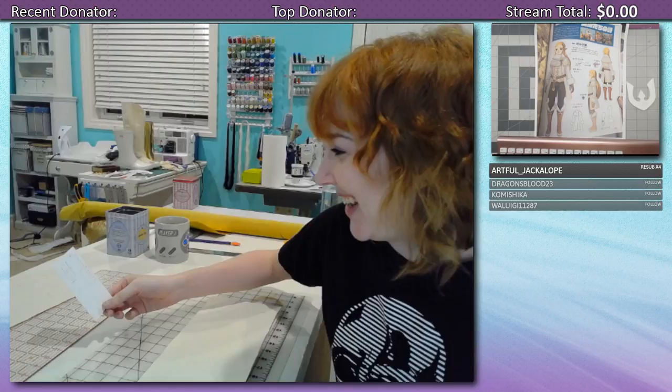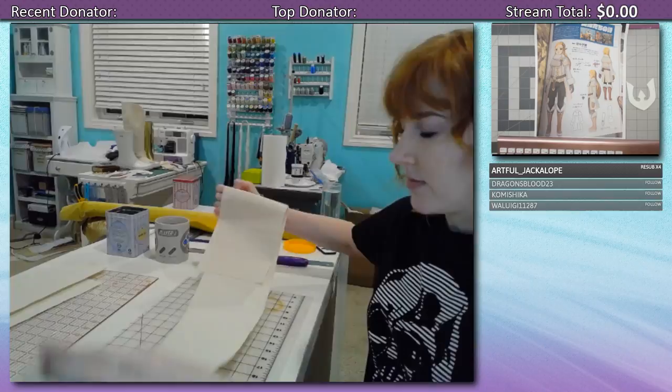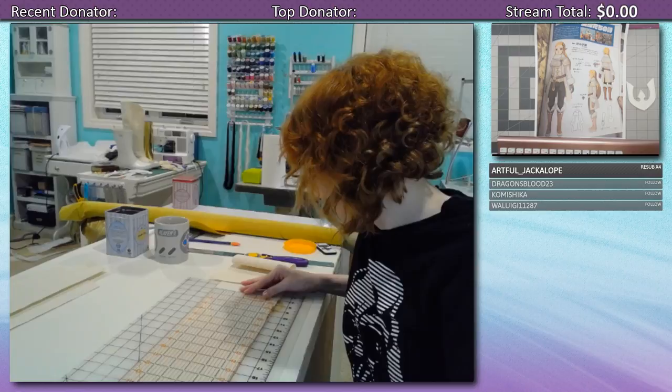But yes, I have the dimensions planned out, and this is a long strip of fabric that I'm gonna use as my base. So I'm just gonna start going. Now, I'm pretty sure that my base piece needs to have the same dimensions as this quilter's ruler. It's not a square, it's a rectangle. So quilter's ruler is what it is.